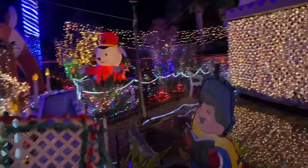And let's get the tour started. Here's the view coming in, pretty impressive.